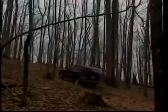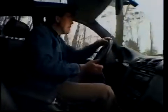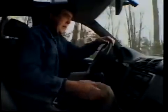I've wanted to say this for ages. Let's off-road. Now, it's using electricity to keep going off-road. There's no lever, for instance, to engage the low range. You just simply push this button on the dashboard.